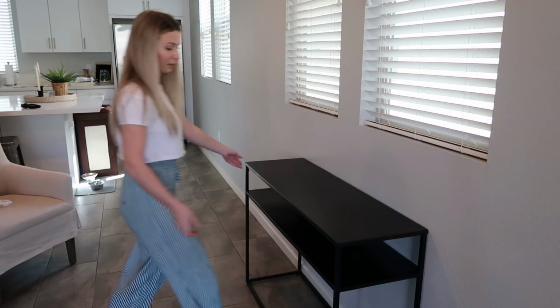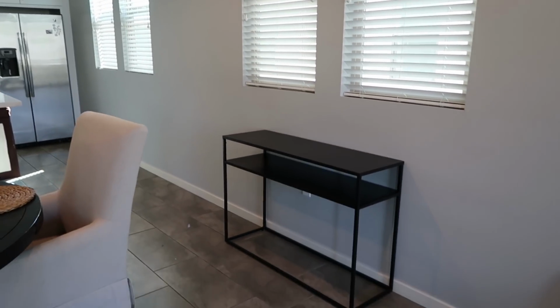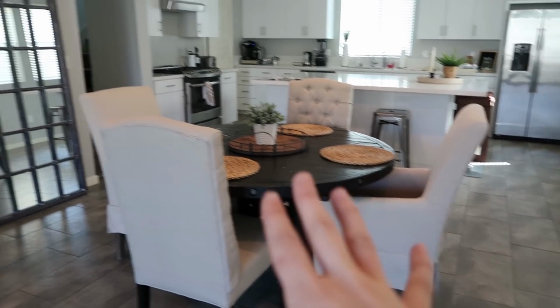Ooh. I love the way this turned out. I think it fits perfectly under the window. I love that it's black and super simple and matches with the dining room table. I just feel like it really completes this whole chunk of the dining room area. I think this table is exactly what I wanted. I love the style of it. I think it's gonna look so good when it's all decorated and styled.